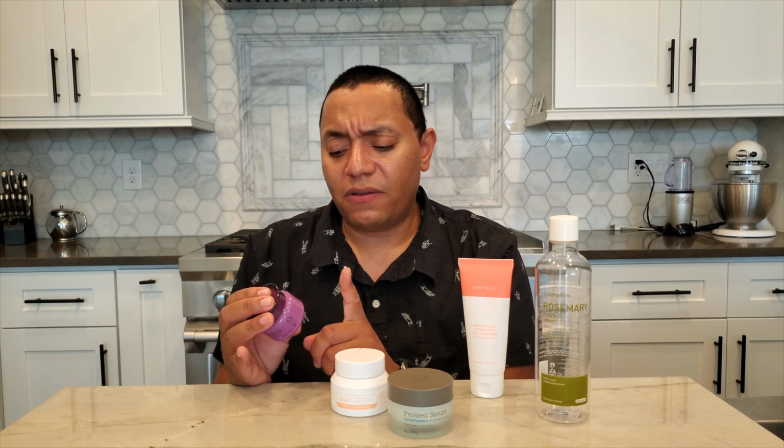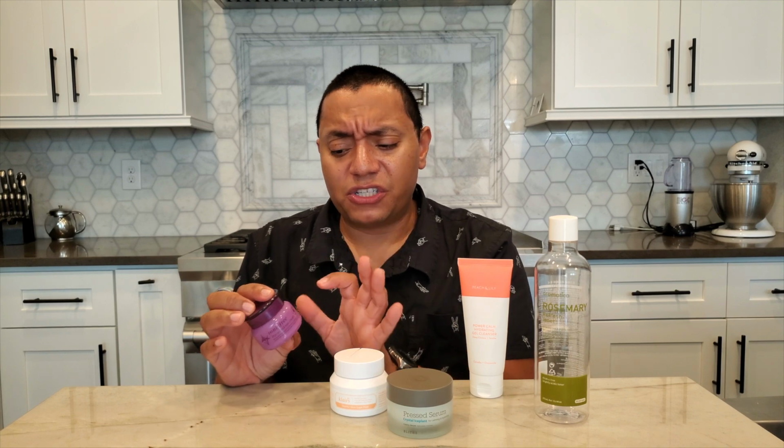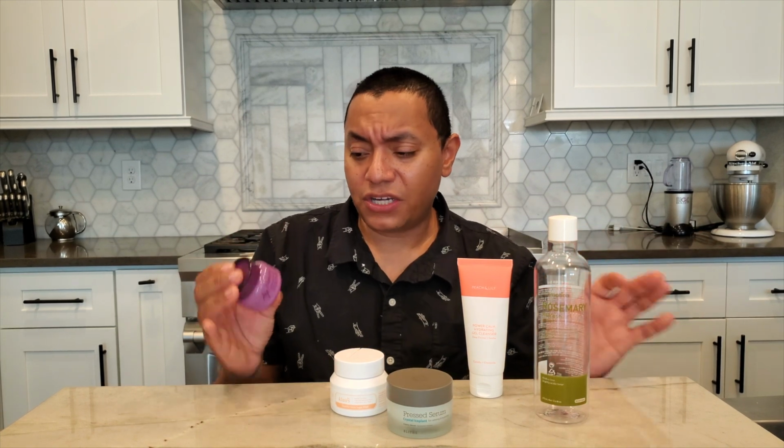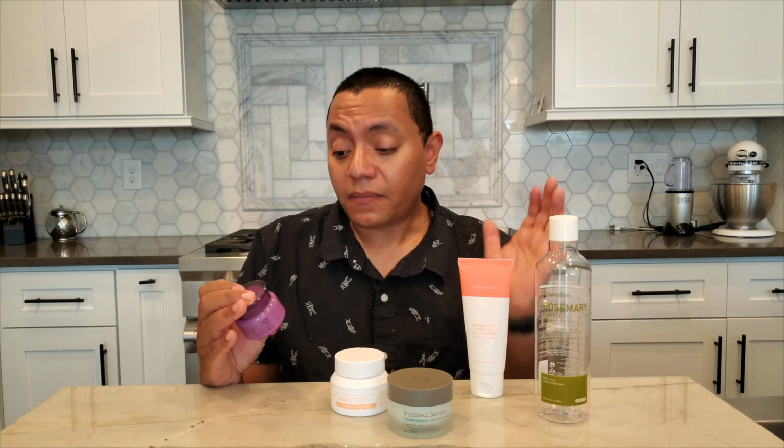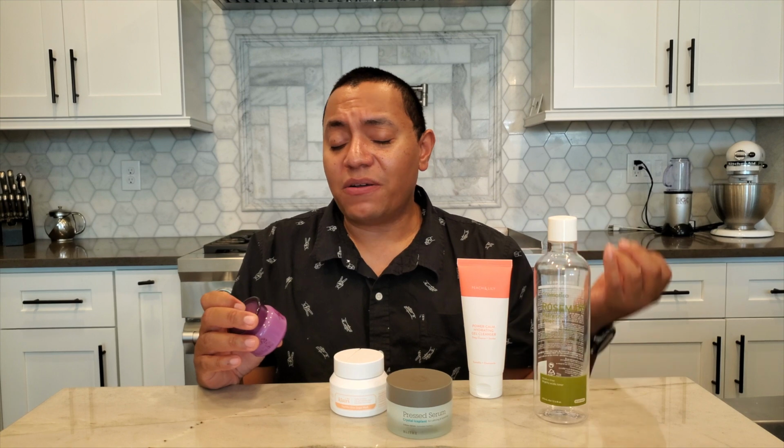I forget what the pricing was since I got it for free as a gift. I'm not sure what the pricing was. I think it's in the $20 range, so pretty decent price for an eye cream. Offered some basic hydration to the eye area, but outside of that, I didn't notice any reduction in the puffiness of my eyes or bags under my eyes, any dark circles that I might have temporarily been experiencing. It didn't really impact any of that.